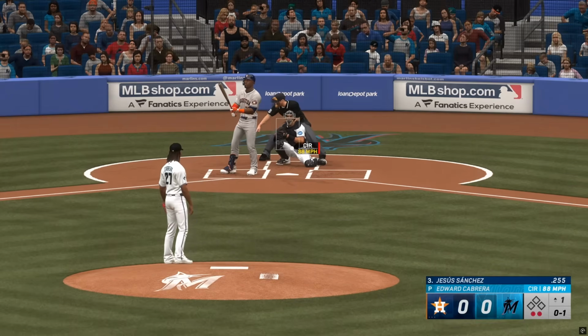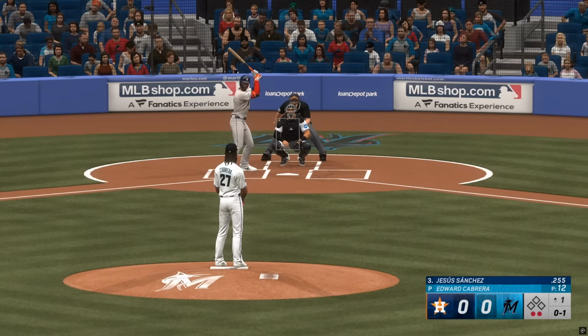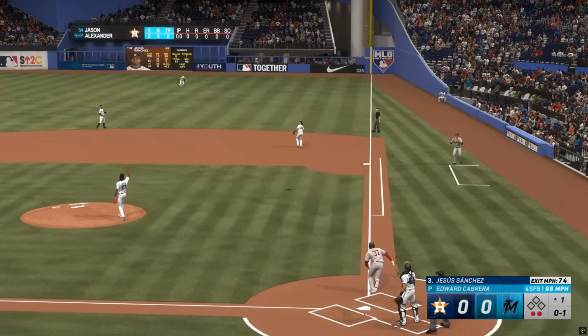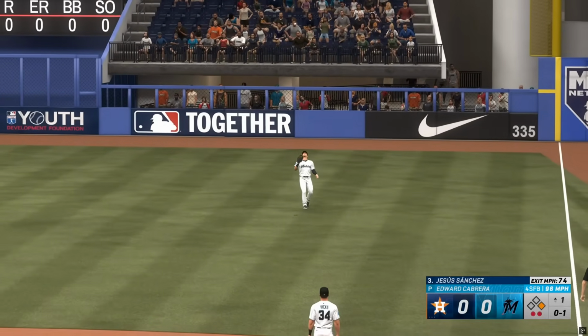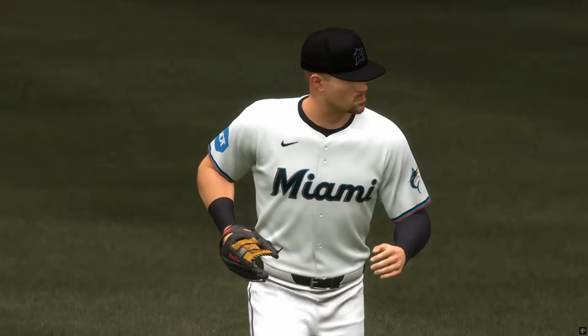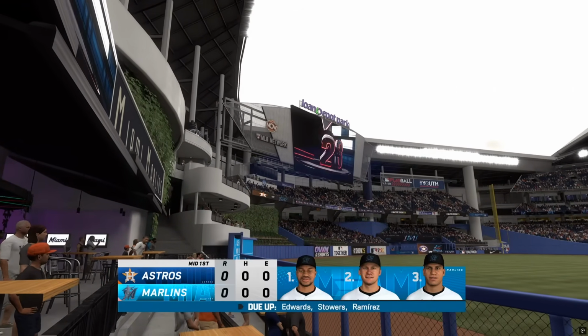Jesus Sanchez now at the plate as he swings through strike 1. Fly ball to right. Johnston nabs it, and that is that. No score as we head to the bottom of the first.